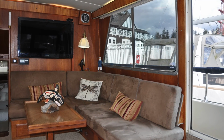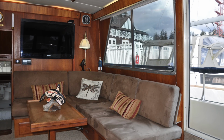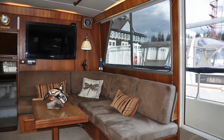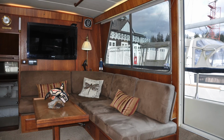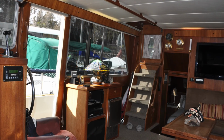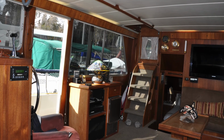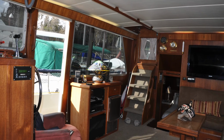The Tollycraft table is still on board, and the couch upholstery was replaced by Brad Boats 2 years ago. This converts into another double bed sleeping area. There's a removable entertainment cabinet on the starboard side, which contains the entertainment electronics and a U-Line ice maker.